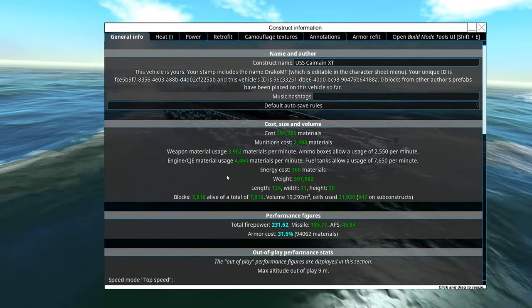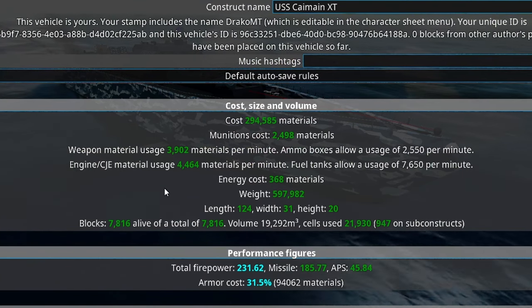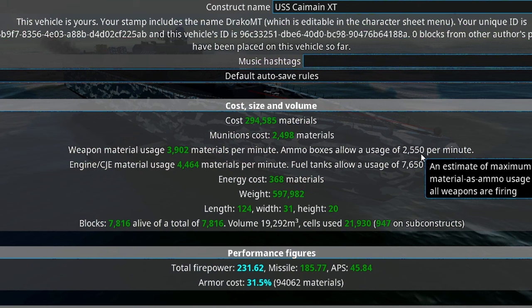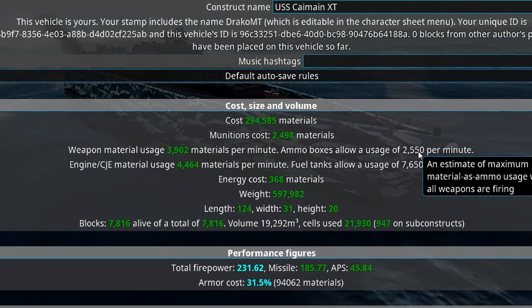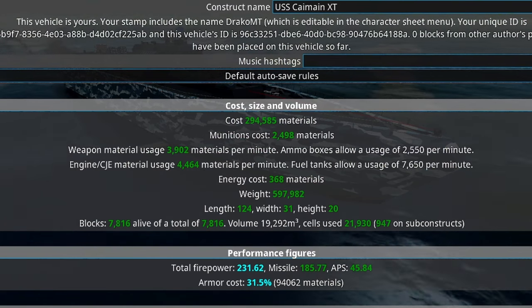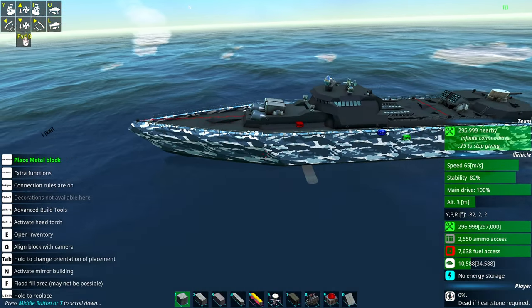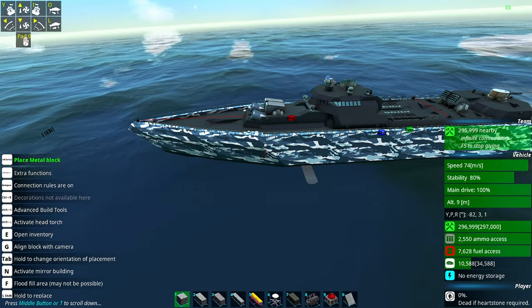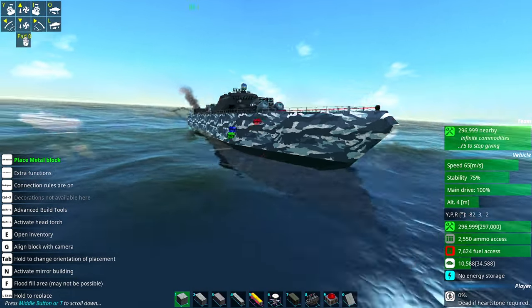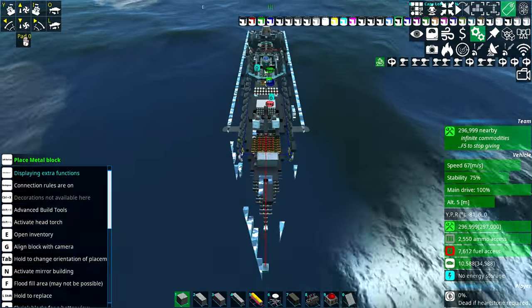It is just shy of 300,000 materials, I mean. And as you can see, I don't have a lot of weapon storage or ammunition storage, so I breadboarded the missiles so that they actually slow down their shooting when I'm running out of ammunition, so that the ammo basically replenishes, is what I mean. Anyway, let's give this thing a test. So this thing actually has a new breadboard in it.